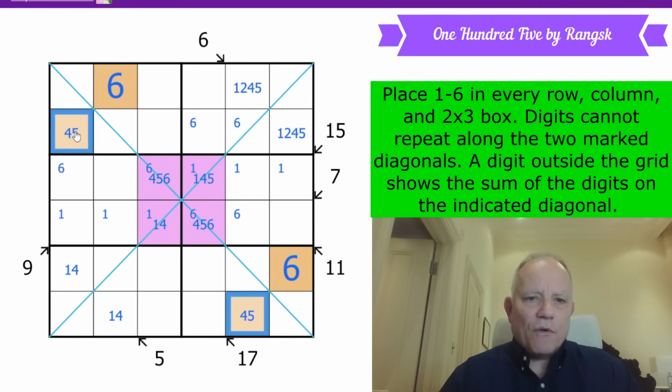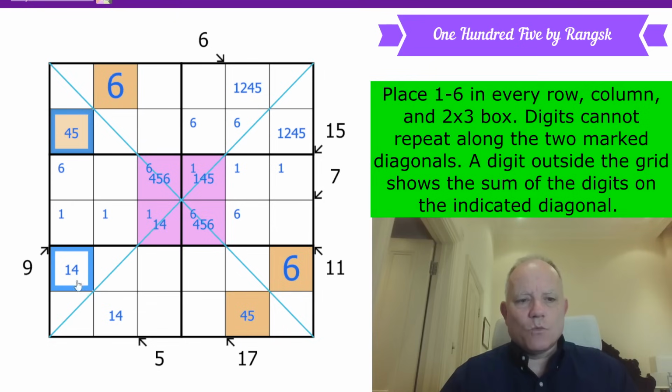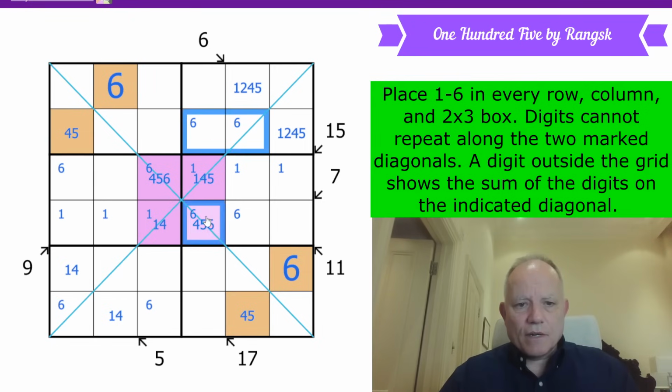Now, this is a 4-5 pair. I don't know what that means. Four can't be in any of these cells because it's being used at least once in that pair and that pair. Oh, 6 is now in one of those two. I'll just follow up with 6s maybe. We've got 6 in one of those and one of those.